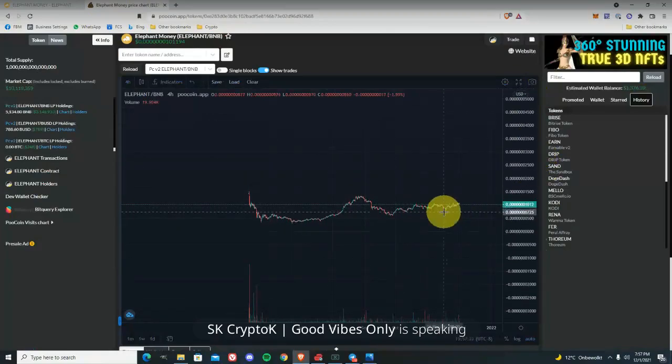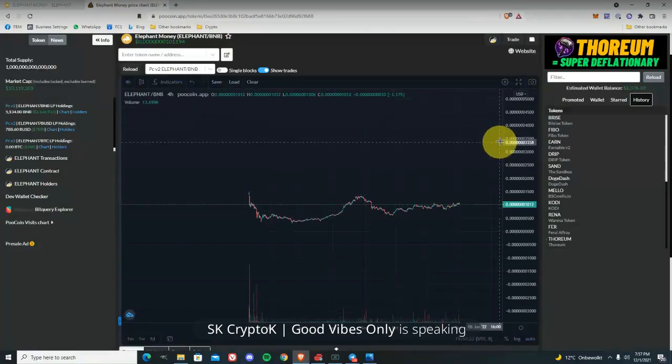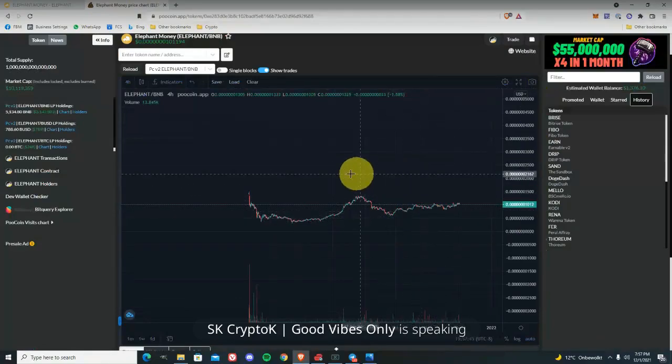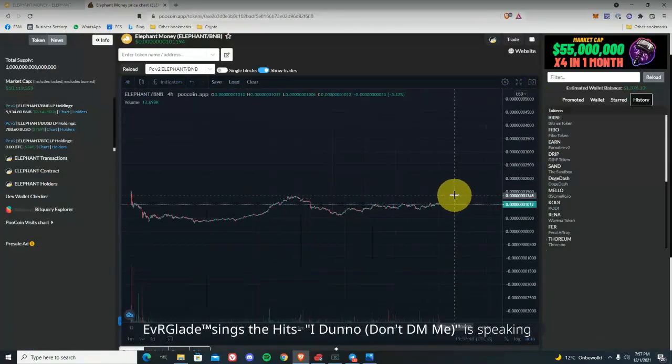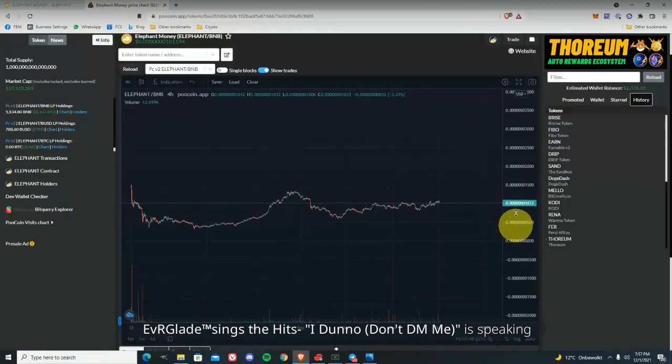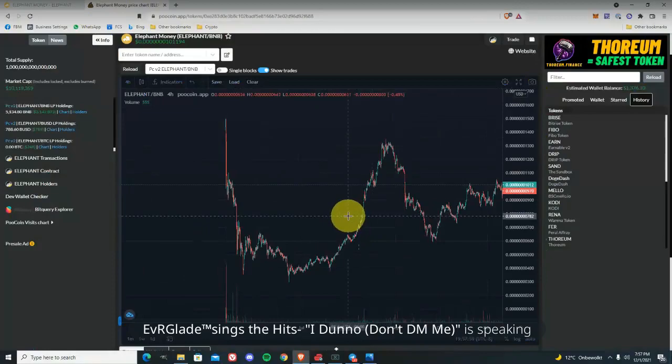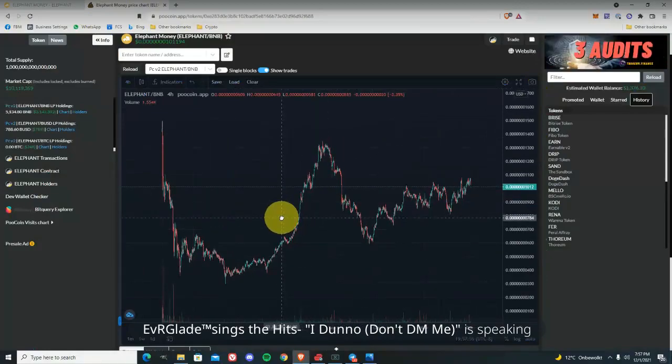I don't even want to price predict, but it's going to shave. Every 0 that gets shaved off is a 10x. So if this shaves off 2 zeros, that's a 20x. Yeah, that graveyard alone was what sold us on Elephant way back in the day when it first came out, because you knew it would be going hyper deflationary at some point in time.